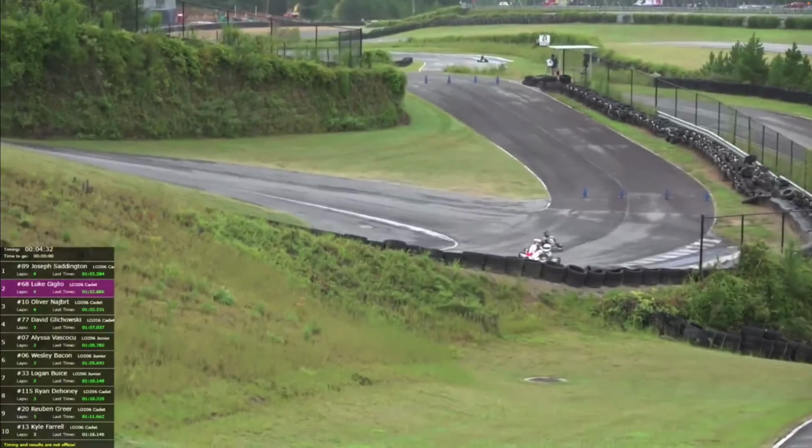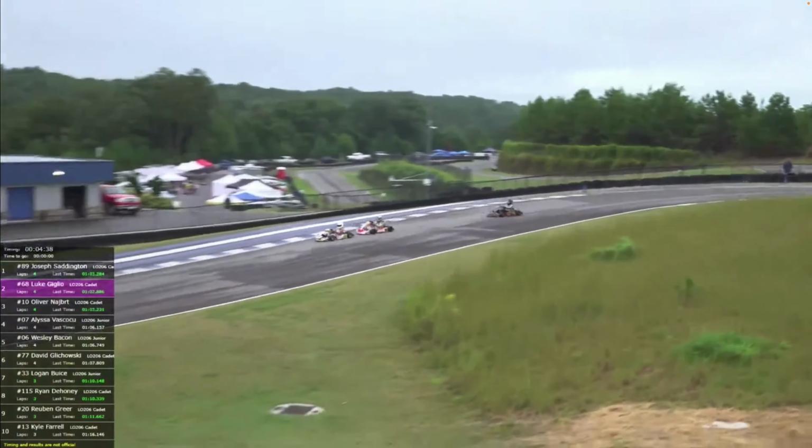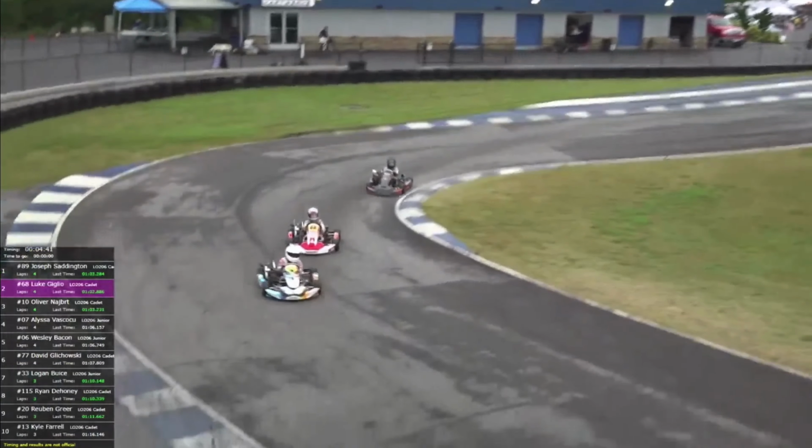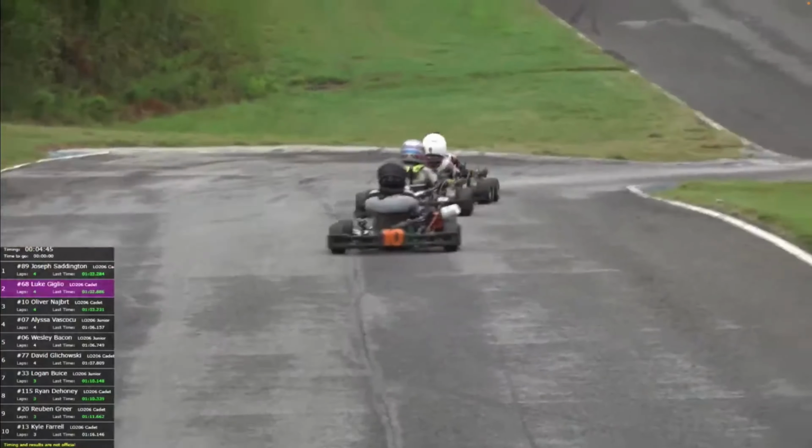It's the slower way around the track, but it's necessary to not let someone by. And correct me if I'm wrong, but I think you're allowed one move, right? One defensive move. Yeah. So on the straights, you're allowed to make a defensive move. No blocking. So once you make your move, you kind of have to stay with it.